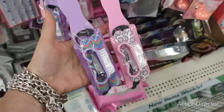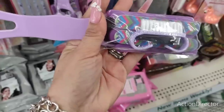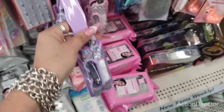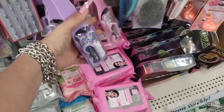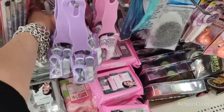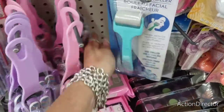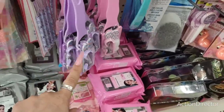These are cute. I like how they have the foot file. I mean, you get how many pieces? You get 1, 2, 3, 4, 5, 6 pieces for $1.25. And they have it in the lavender and pink. And they also have it in the white with the zebra. That's cute. And yeah, that looks like those are the colors.